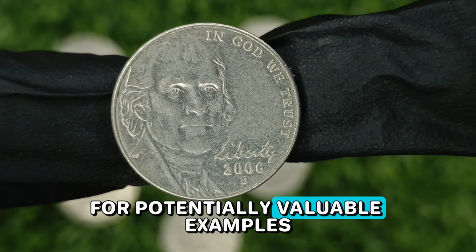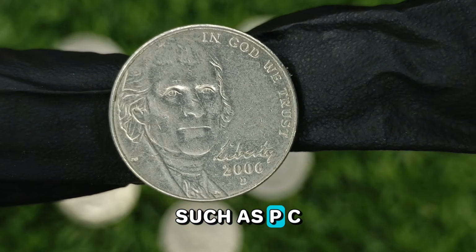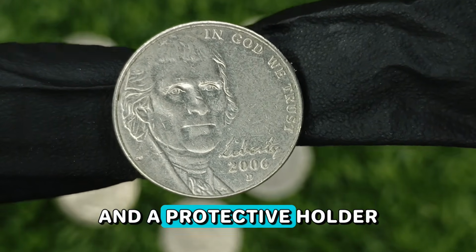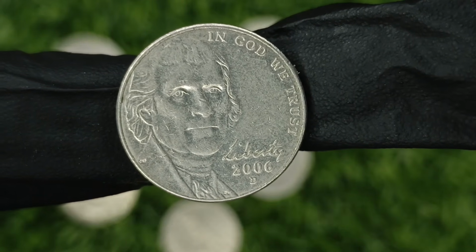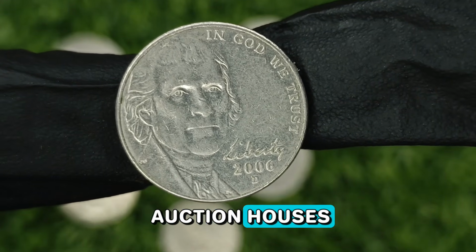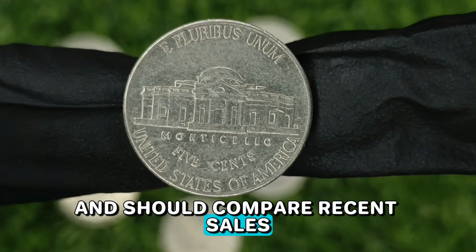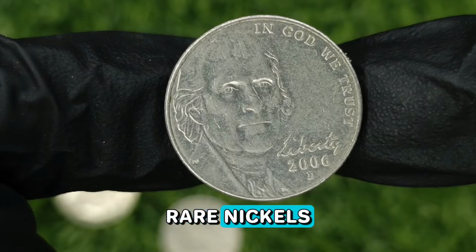For potentially valuable examples, professional grading from established services such as PCGS or NGC can provide an independent assessment and a protective holder, while also documenting the grade and characteristics of the coin. When selling, collectors should favor established coin dealers, reputable coin shows, major auction houses, or well-documented online marketplaces, and should compare recent sales rather than trusting dramatic claims about supposed rare nickels.